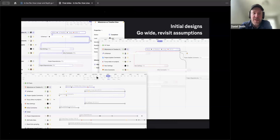We did the subway map style. We did these dotted lines, almost like a ferry route, like if you see a map of where a ferry goes through the ocean, it looks like that. And other ones we even looked at changing the thickness of the bars and representing the bars for the project start and end dates differently.